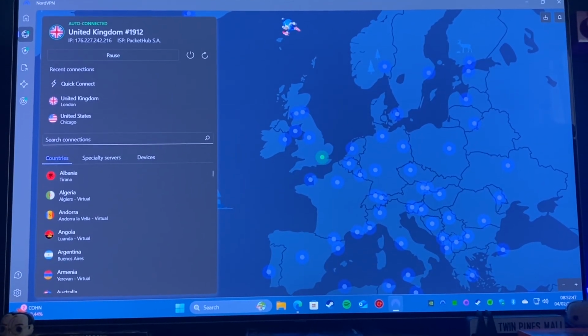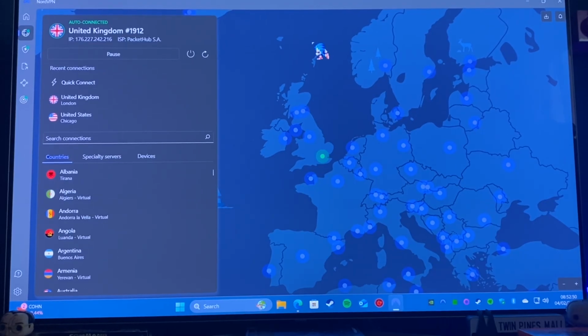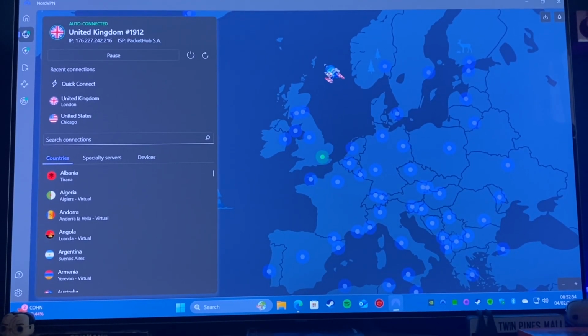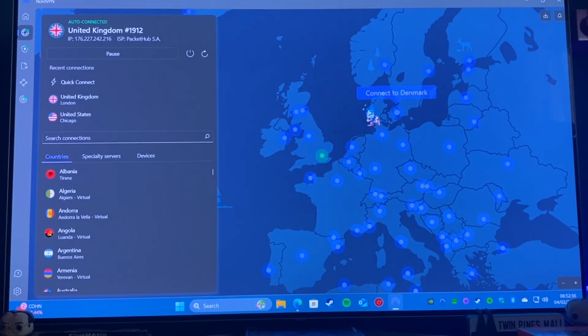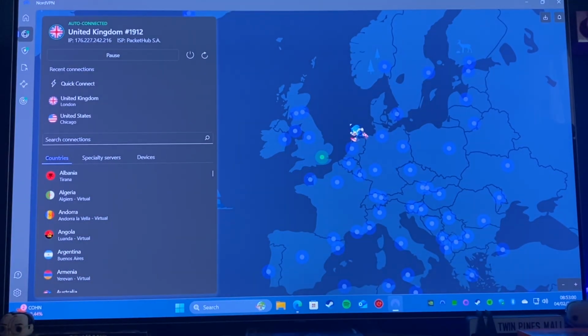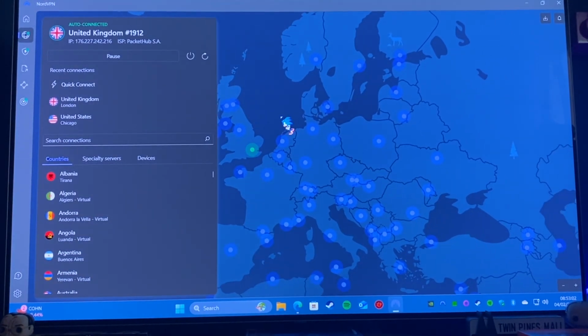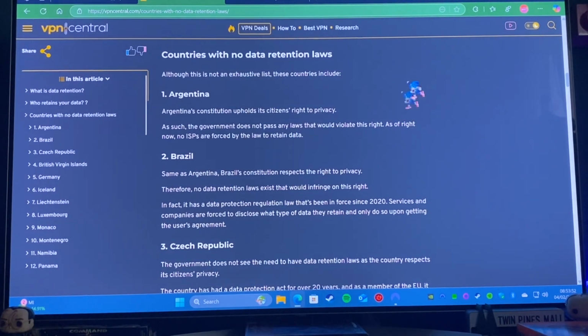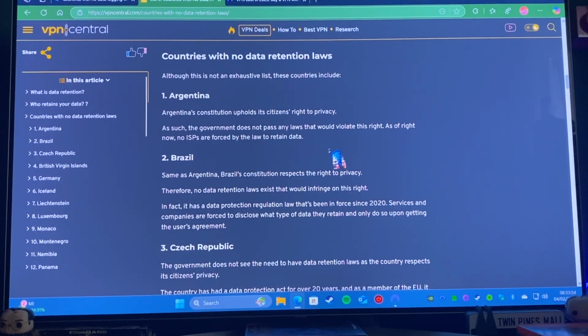So you've seen it does all this stuff really well, and especially the fact that they do not store anything. There's no logging. So if you really want to make sure that your data isn't logged, I would consider connecting to one of the nodes where the country itself has no data logging laws. So here we have a list of countries that do not log your data.